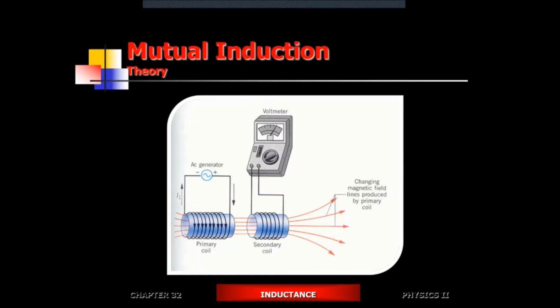All right, so alternating current causes a varying magnetic field. And when that varying magnetic field is intercepted by the area of the secondary loop, it is going to vary the flux in the secondary loop. Obviously, it's going to cause an alternating current inside the secondary loop.